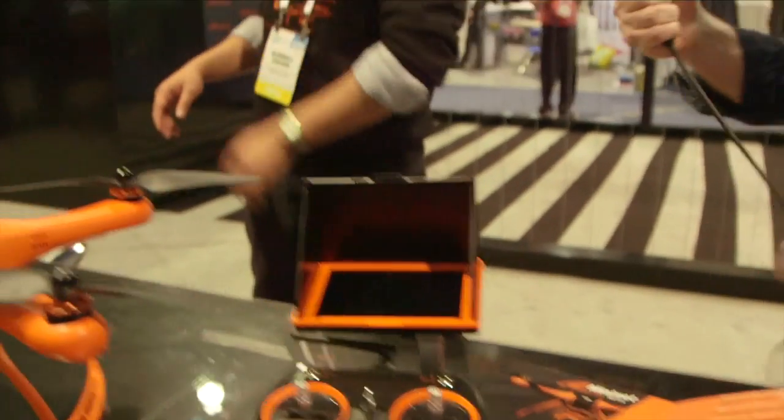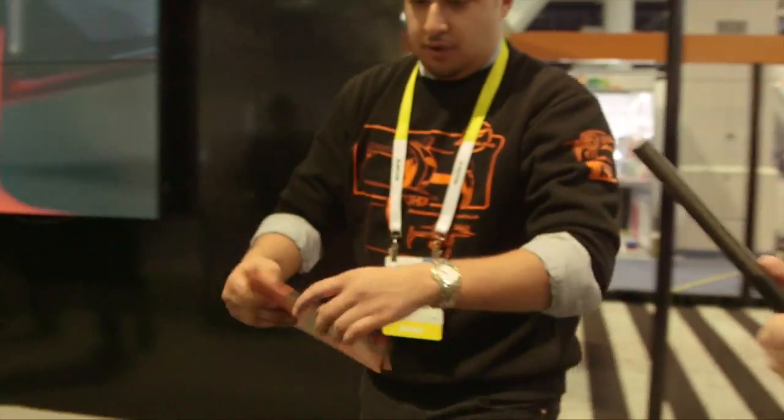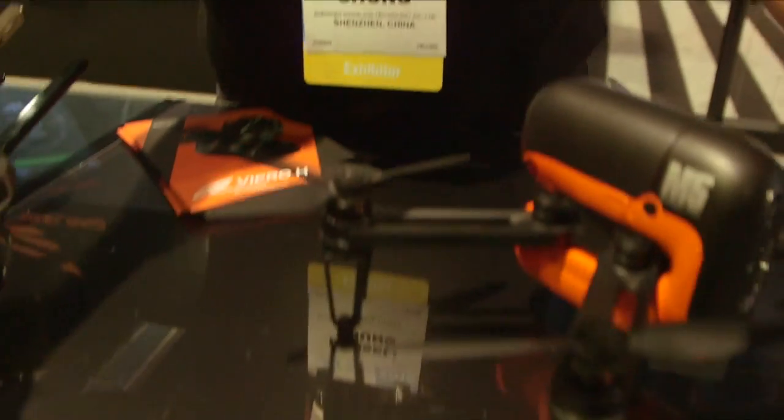If we go to the next model over here, this is the next model right here. It's the M5. So let me go ahead and grab the flyer for you. Okay, so this is the M5 right here, and this is a prototype. This hasn't been released to the public yet.